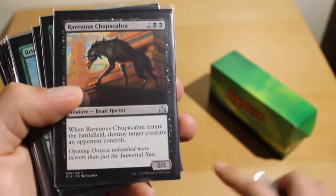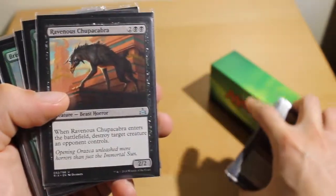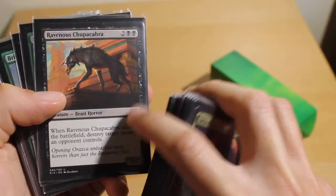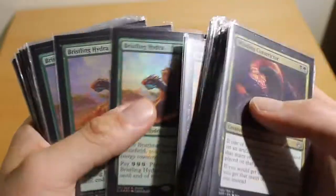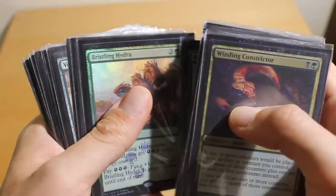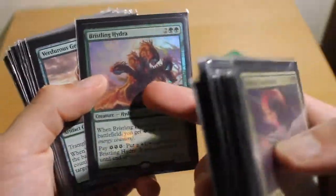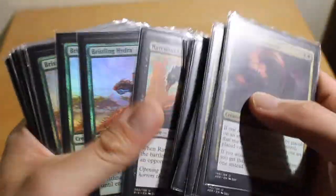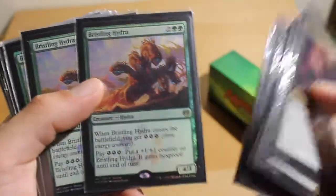I've got to think about it a little bit more, because all the current lists are running 4 Chupacabras. Even though I still think that's a little bit slow against the aggro decks, it might be the right call. Yeah, I've got 3 Bristling Hydras. I think that's a sweet spot right now. That was from my TCGplayer order, from Saffron Olive's $20 budget upgrades. He included the Bristling Hydras as well as the Servant of the Conduits. So yeah, I really like playing with this card.